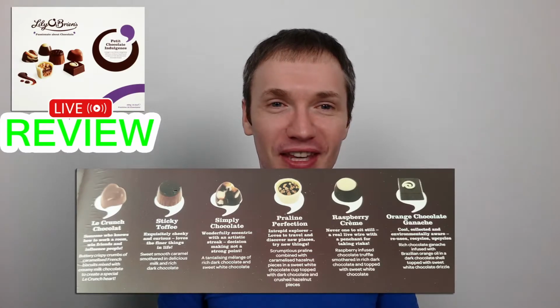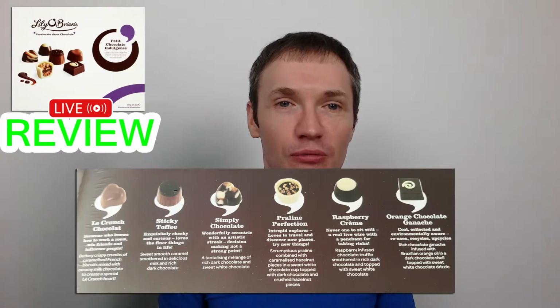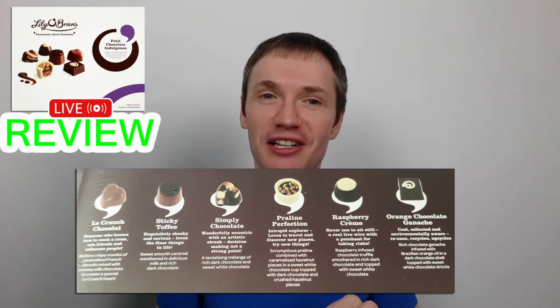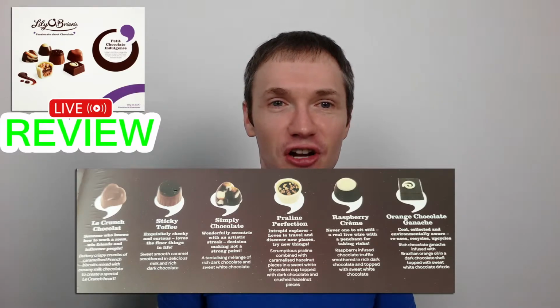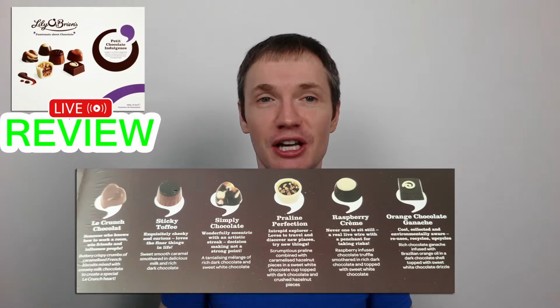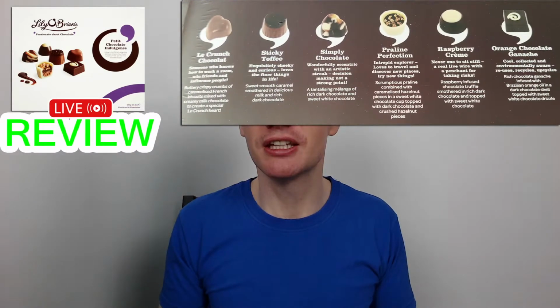All right, fair enough. A tantalising melange of rich dark chocolate and sweet white chocolate. Well, it's a bit unfair to call it simply chocolate because it's a tantalising melange of rich dark chocolate and sweet white chocolate. It's saying dark and white chocolate there, and it's not even mentioning milk chocolate, which is what I would have expected from a simply chocolate one. So I'm actually quite impressed with that one. I do love the little flavour descriptions on this. I think they're really good. So let's have a look.